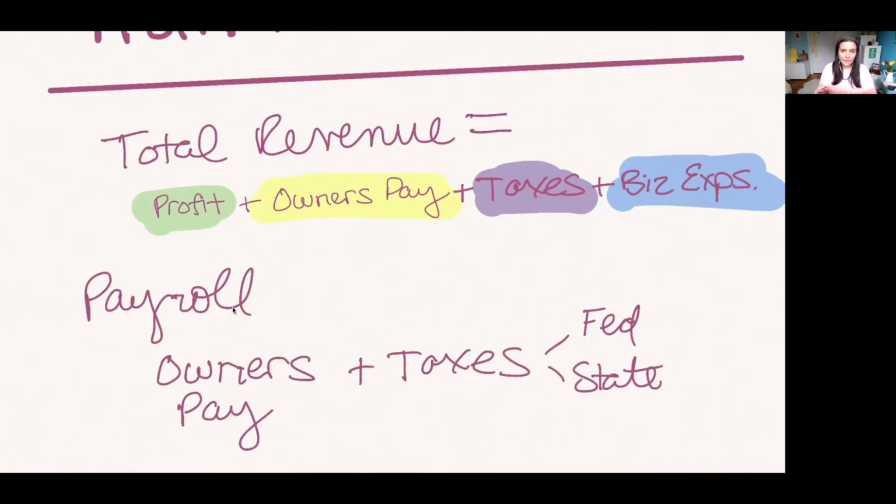Okay, so if you're using the accounts, then you would just need to transfer some money over from the taxes or transfer some money over from the owner's pay. I personally find it much easier to implement Profit First with an envelope software system.